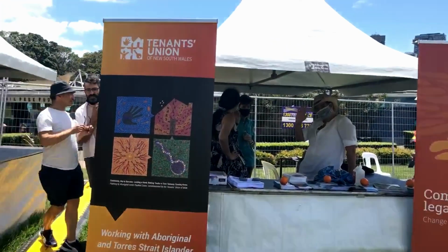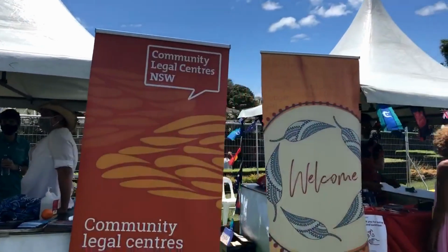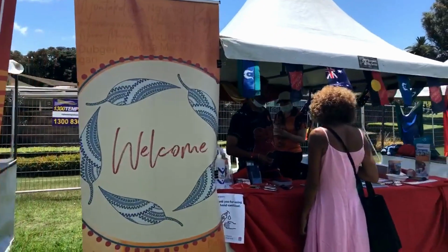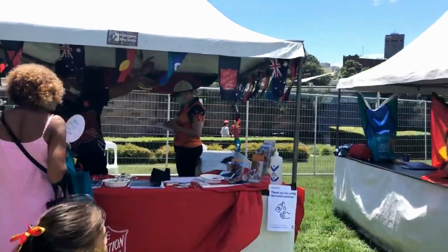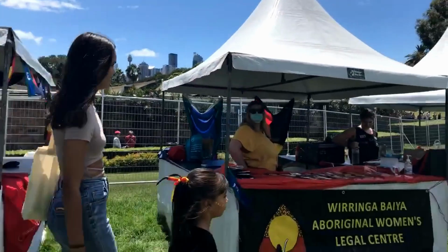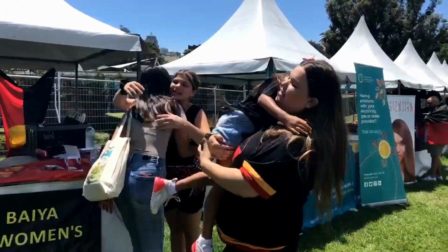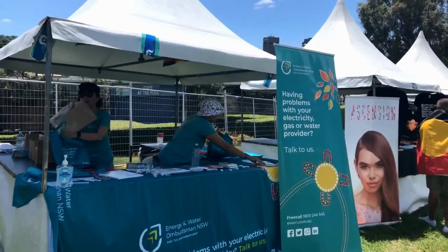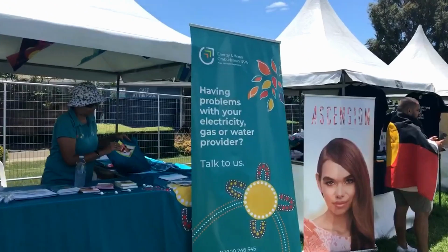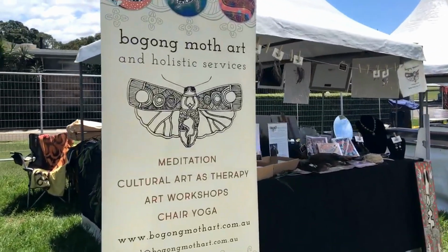So we have tenancy services set up to help, and aspects of the Salvation Army, which is a charity. Women's Legal Centre. So there's organisations that can help with utilities. But this is quite interesting.